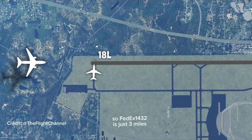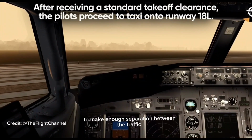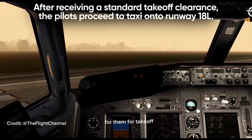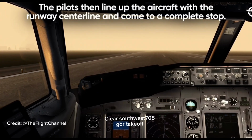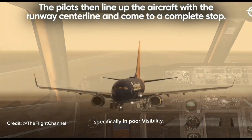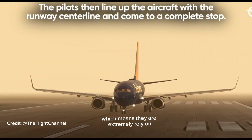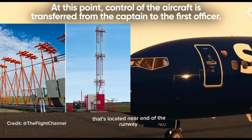So FedEx 1432 is just 3 miles from the runway, and it's the responsibility of the tower to make enough separation between the traffic and decide if there is enough time for them to take off. In this case, the tower clears Southwest 708 for takeoff, which is pretty bad, especially in poor visibility. Remember, the FedEx is flying a Cat 3 ILS approach, which means they are extremely reliant on signals from ground-based equipment located near the end of the runway.